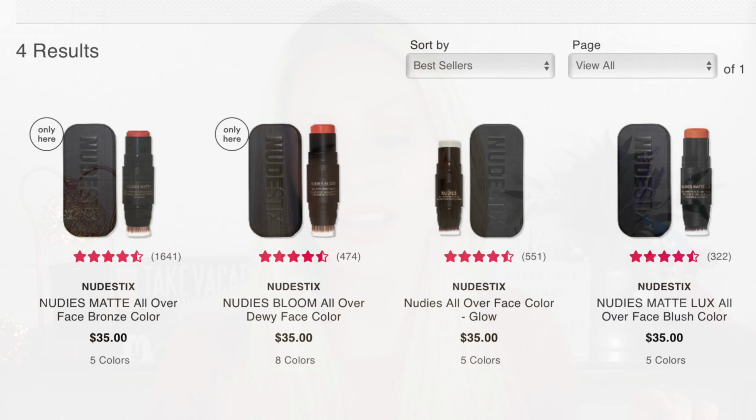And then finally, this one I'm very excited about because this is the 50% off Nudestix. This includes their Nudie Blooms, their Matte Luxe, their bronzers, and their glows. I picked up a ton in the sale a year ago. I love these. I'm going on a cruise later this month, actually. I will be on a cruise during the sale, and I love these. These are great. They're really great for when you just want a little bit of color, the bronzer, the glow. Now the Matte Luxe is the only one I don't have. That's one that's come out in the last year.